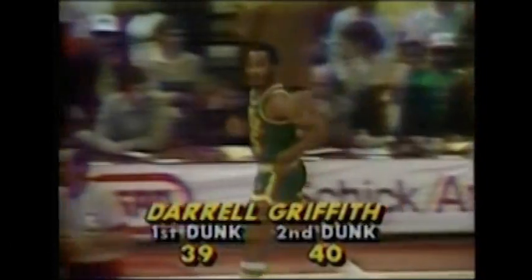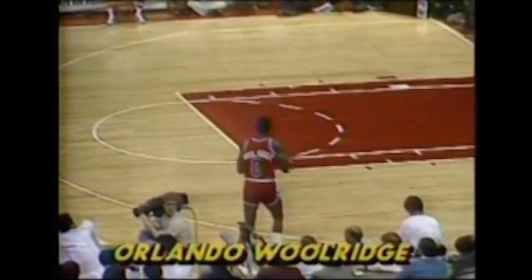Darrell grabbing the rim with one hand. You know, he can't palm the basketball, John. He grabbed it with his left. You know what? I smelled a lot of stickum around the circle of guys, Greg. No kidding. They had stickum there, and I'm sure Darrell had some in his hands. 40 points for Darrell on his second dunk, and here is Orlando Woolridge.